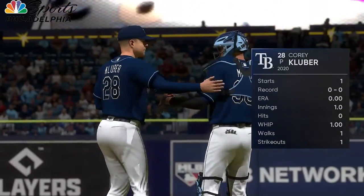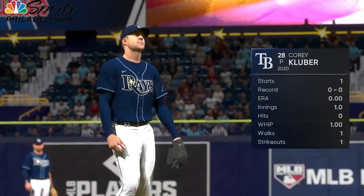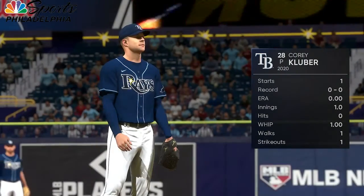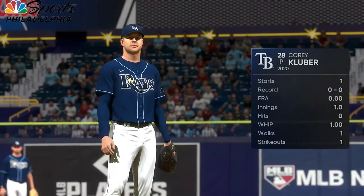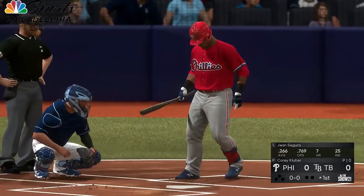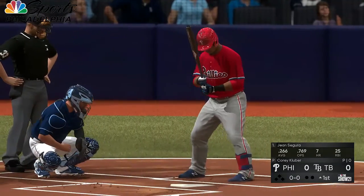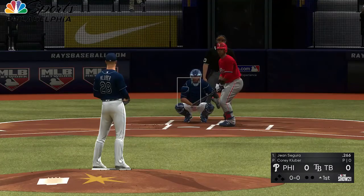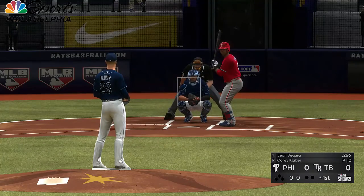Well, this guy's kind of unique. How about a 5-pitch repertoire that he has? That gives him a lot of options for both righties and lefties, and if he's on, he could be really tough to hit. Gene Segura standing in, and we are ready for some daytime baseball. Leading off the afternoon for Philadelphia, the second baseman, Gene Segura.